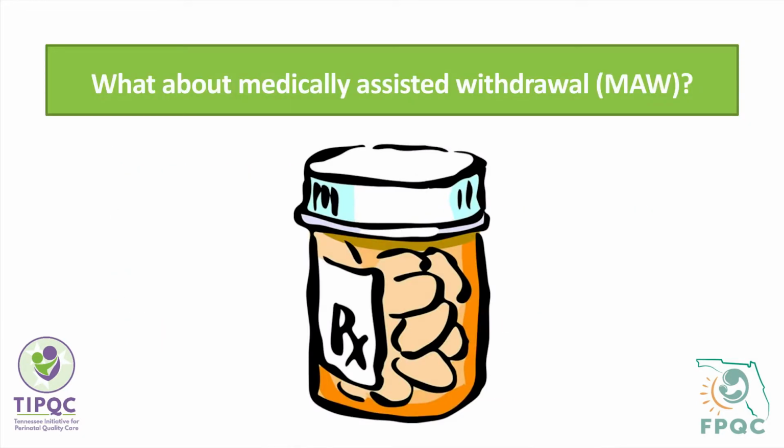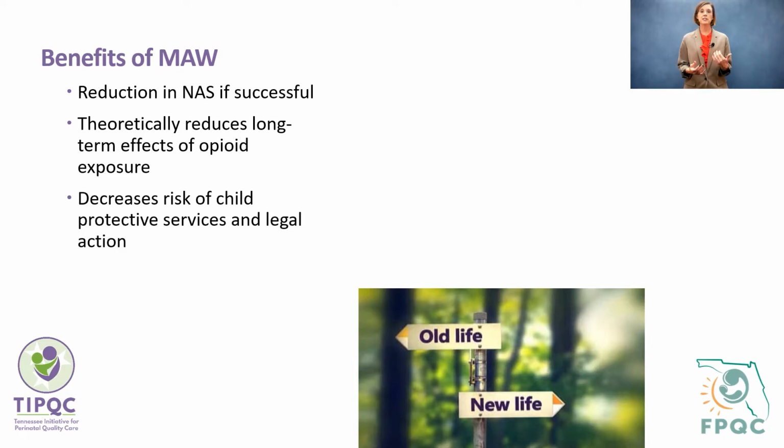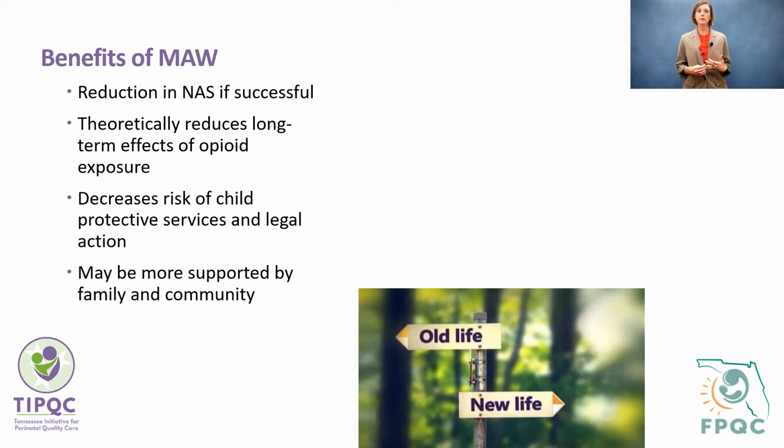What about medically assisted withdrawal, or detox? This is typically done with methadone or buprenorphine, with stabilization on either medication and then either a slow or fast taper off them. This can be done inpatient or outpatient and requires intensive behavioral therapy and support. The benefits of medication-assisted withdrawal are that it reduces risk of NAS if successful, and it also can decrease risk of Child Protective Services involvement, which can be advantageous in states where their models are more punitive than therapeutic. It also can be more supported by families or in certain recovery communities.